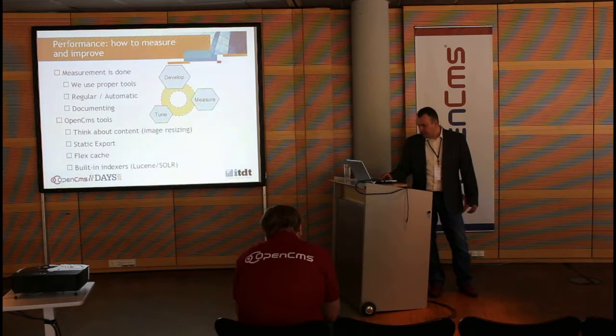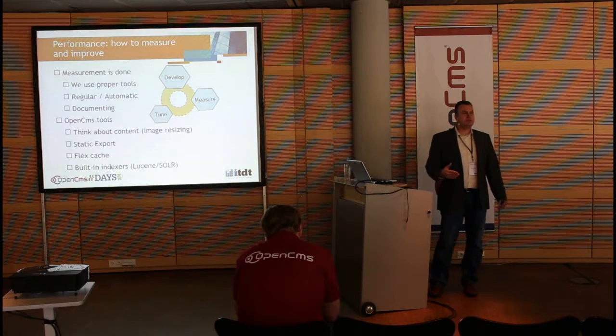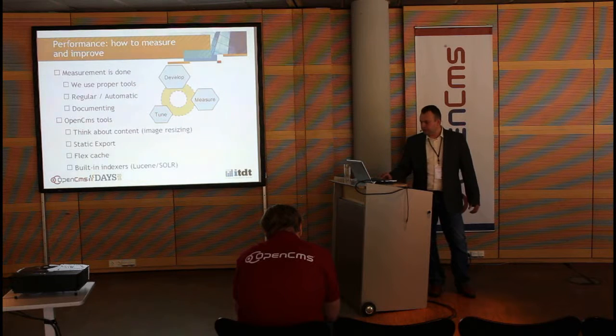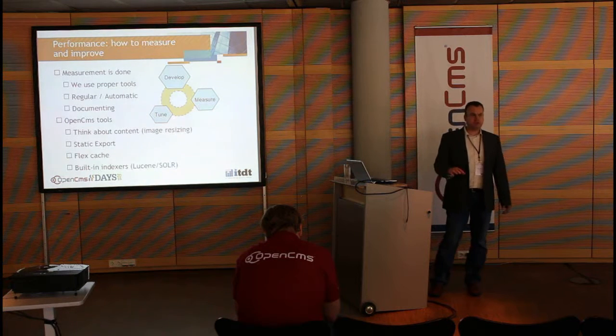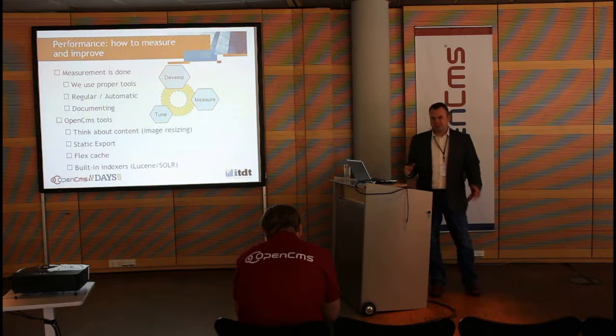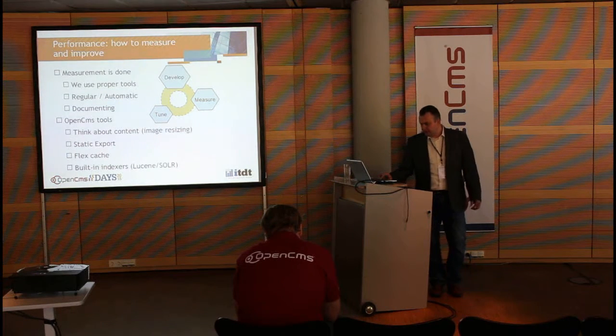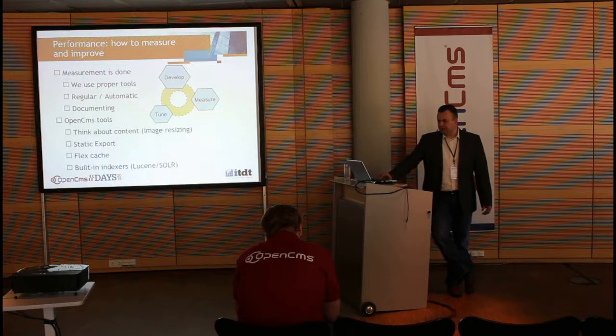As for OpenCms tools, I already said, up to now, we haven't used clustering. We use a rather powerful hosting machine, which is located at the customer's location. They have a small data center, their own data center in their nice building. So with their internet channel, they basically decided that they're going to host it on their own hardware.